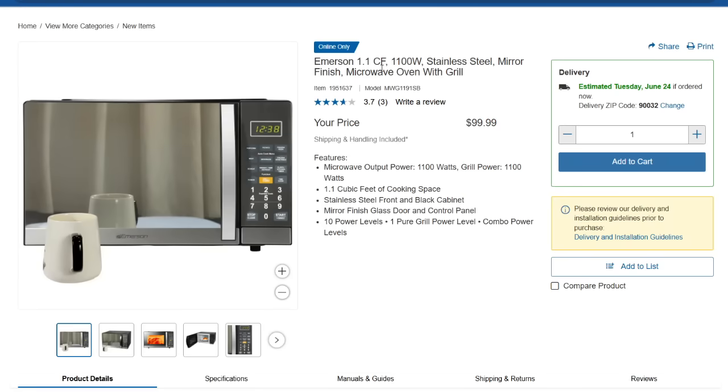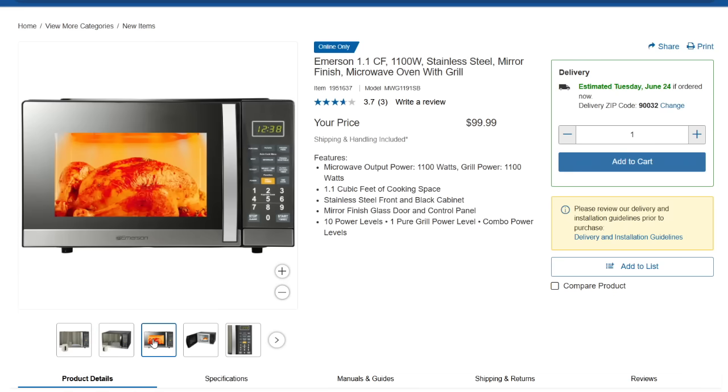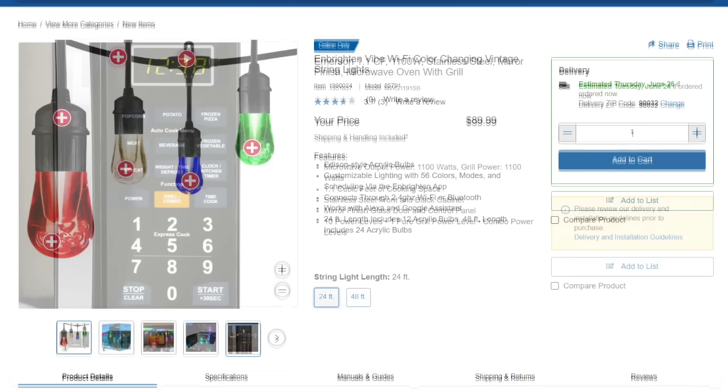The Emerson stainless steel mirror finish microwave oven with grill. These are getting fancy. They're going for $100. It says it has 10 power levels and 1 Pure Grill power level 2. And then it has combo power levels. And then you can see here some of the different functions like beverage, frozen vegetables. It also comes with the popcorn feature. You could do potato or frozen pizza.